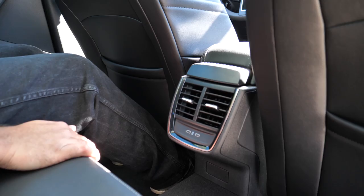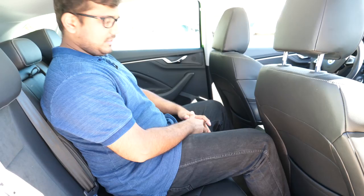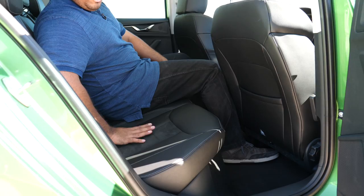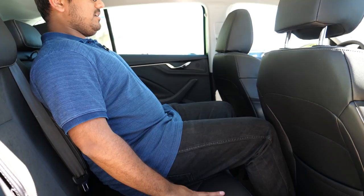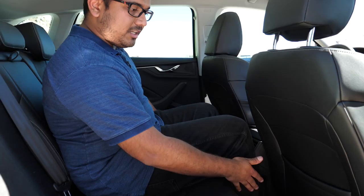Let's take a look in the middle seat. Well, the bench is a little bit more firm in the middle. As you can see, it's contoured really more in line for a two-seater in the back, but it is fairly comfortable. The backrest is a little bit firm as well because of that armrest inside with the cup holders, so that plastic makes it a little bit more hard, but I have space to keep my feet. I can share it with my co-passengers.